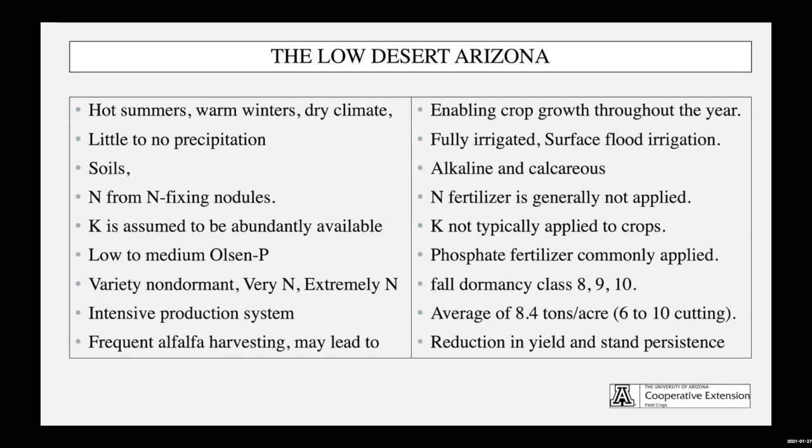So alfalfa is fully irrigated, particularly by surface flood irrigation. And the soil is alkaline and calcareous, where cations are very high. In alfalfa production, nitrogen fertilizer is generally not applied because alfalfa has nitrogen-fixing nodules. And as is known, K is assumed to be abundantly available in the low desert of Arizona, so potassium is typically not applied to crops either.